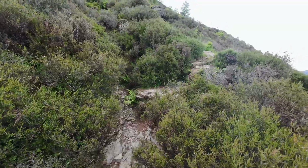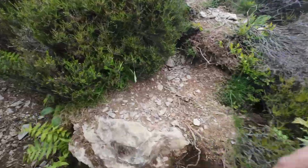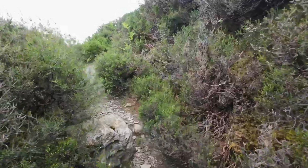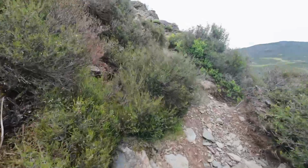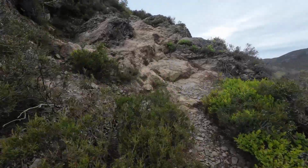Heather's closing in on this path, and we split two ways. Which way do we go? Quite a few people have gone this way. This feels safer, so we'll go this way. Yeah, a bit of a scramble now. Up that rock. Never been up this way before.